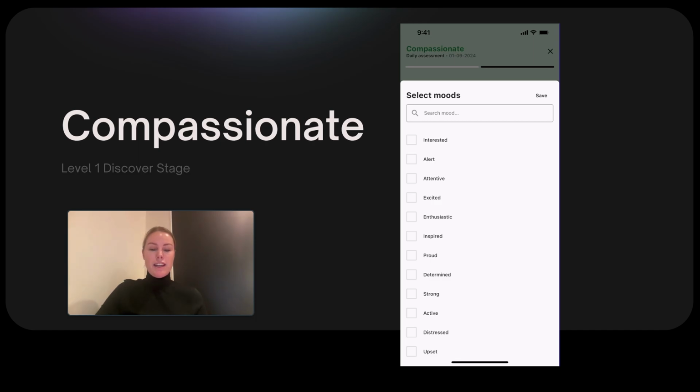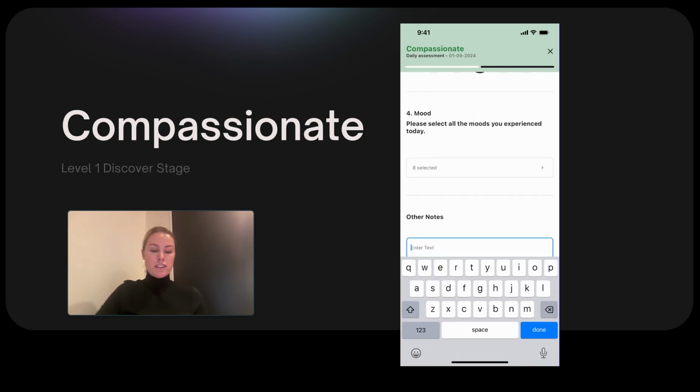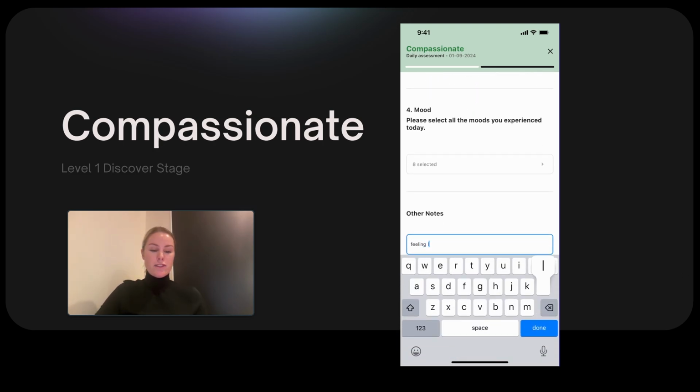And then mood. Interested, alert, more alert today, more attentive, excited and enthusiastic, close but not quite. I do feel inspired, determined, and active today. Still feeling a little distressed about how busy the week is. Still a little guilty from the holidays, and not so much nervous anymore. So feeling like I am getting into the swing of things.